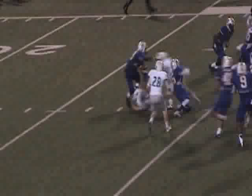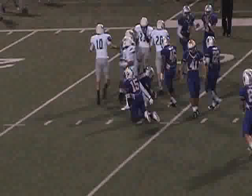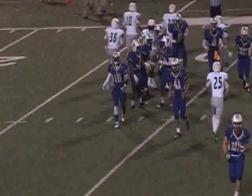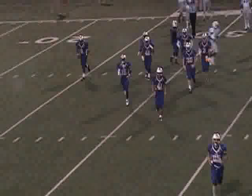Here's a kick by Kriegsman, going to be handled at the 20-yard line by that Bronco receiver, and tackled at the 27-yard line by Dylan Waters and Mark Contreras. Another great job of kick coverage by this Falcons special teams unit.